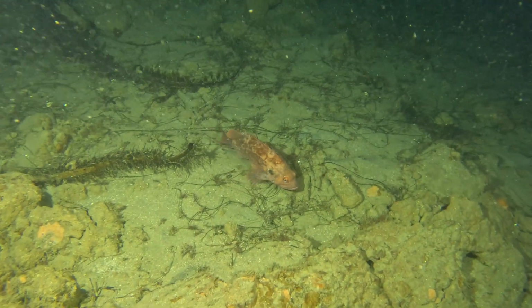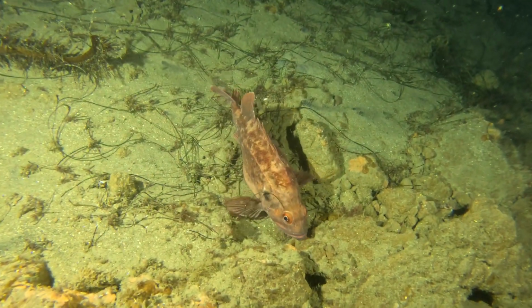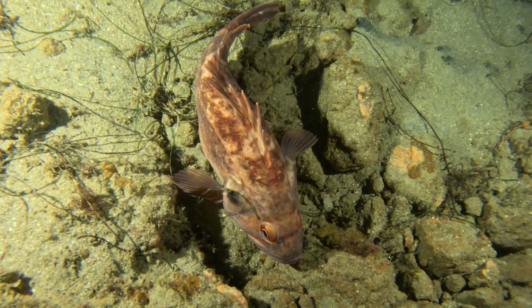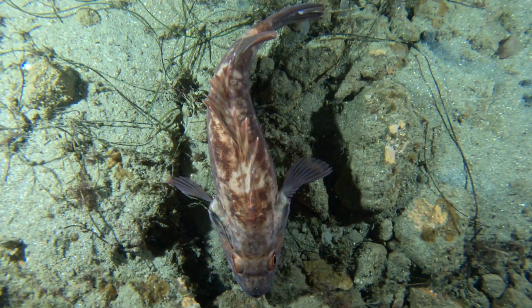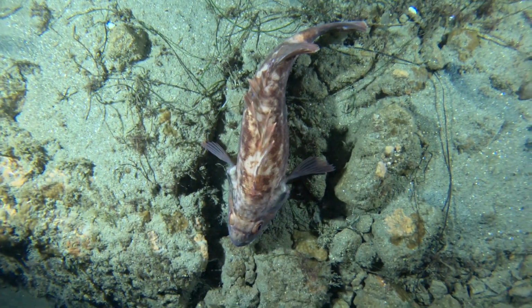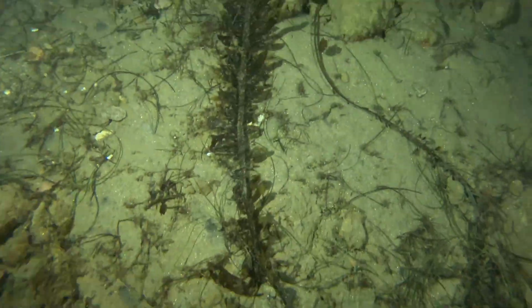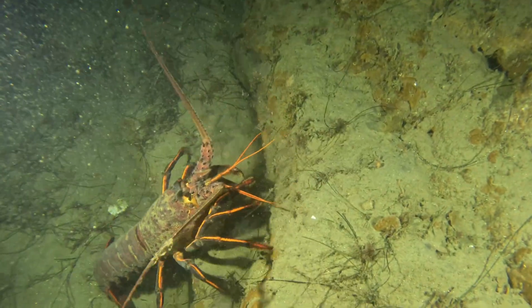All right, and then here, this is some kind of bass. I'm actually not sure what type of fish this is. You can see him putting up his dorsal spines there, letting me know that he sees me, and he doesn't want to be touched. So I just get some video, and then I move on to this lobster, which is absolutely massive.